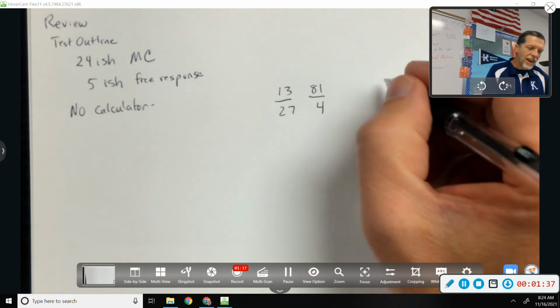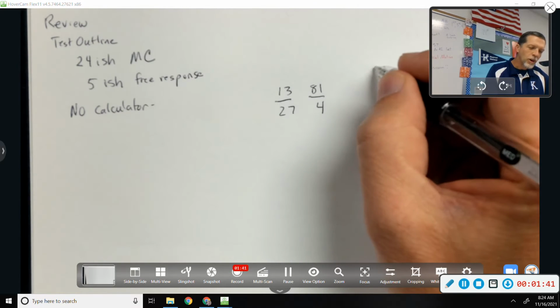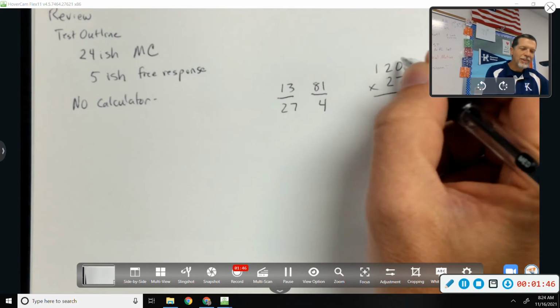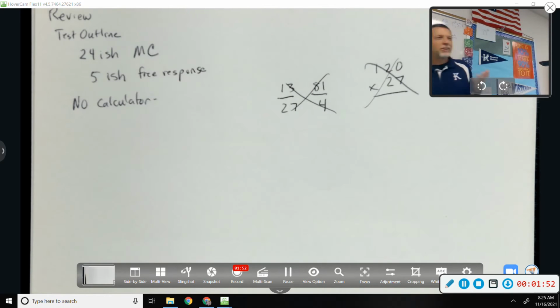There wasn't any of that, like on the worksheets. There was some that was like 120 times 27. Nope, there wasn't any that bad. It's sort of rigged where a bunch of stuff reduces. Like one time you're multiplying by 100. Several times things reduce, and so you'll be okay without a calculator.